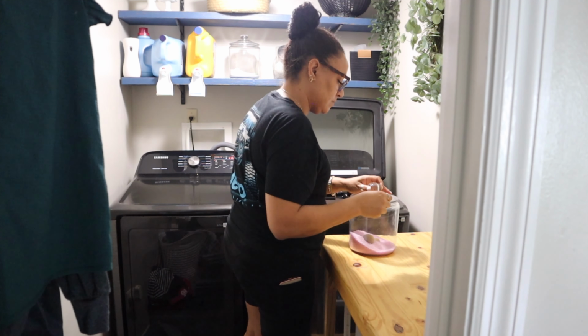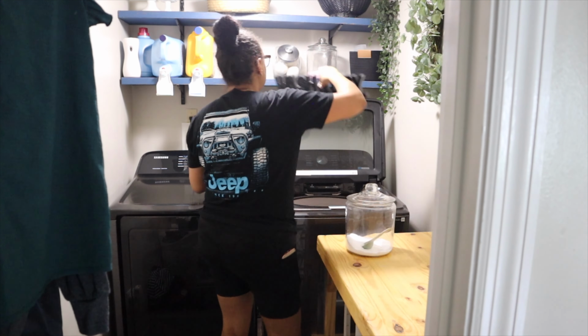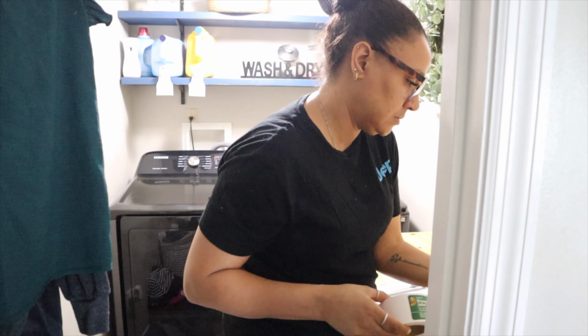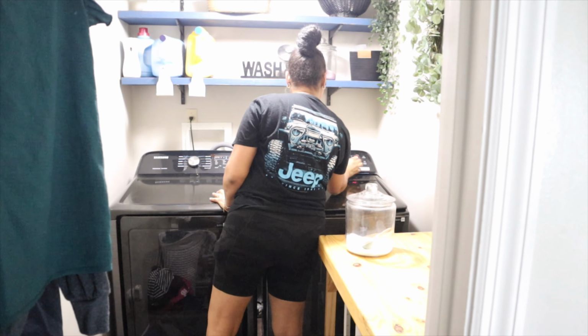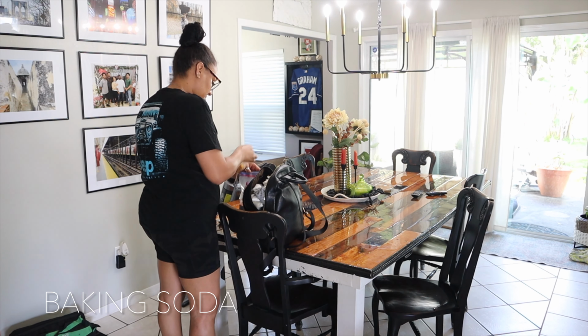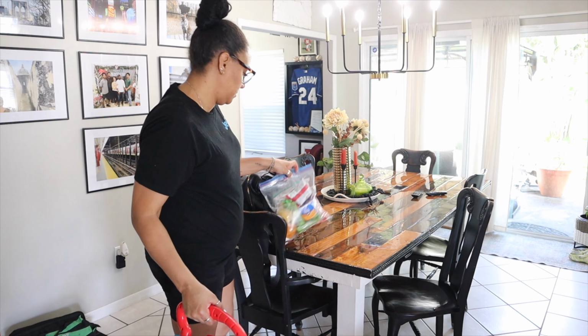So now we're in the laundry room, as you guys can tell, needing to get some laundry taken care of. I was actually able to fill up that jar with more, what is that? That powder. I forgot what the powder is. I'm drawing a blank here. But I filled that up and I put that back on the shelf.